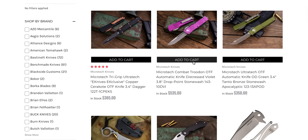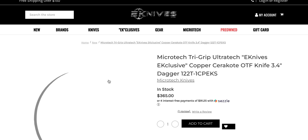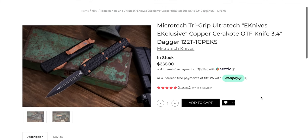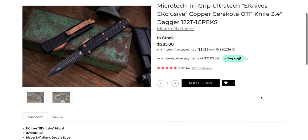Microtech Tri-Grip Ultratech. Ooh. So they have these with pink, but they also have them in copper, which I think will appeal to probably a different crowd. That's pretty cool. That's a nice Eknives exclusive.